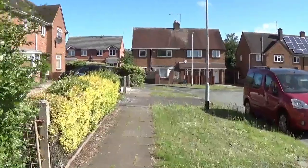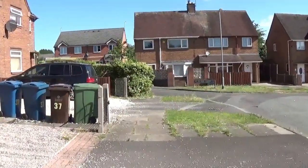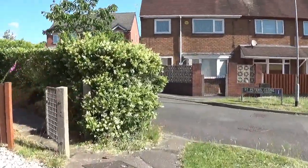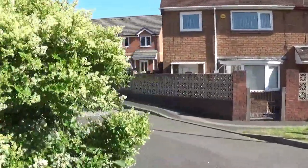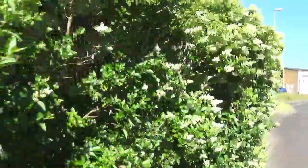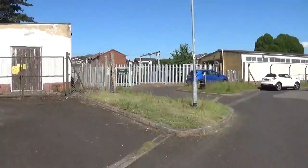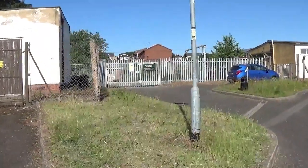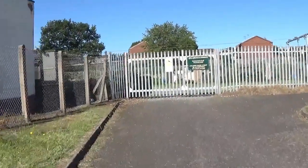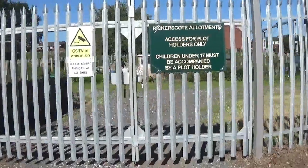As you can see, I'm not that far of a walk because I am literally almost there. Round the corner. This privet edge is nice. The smell is lovely, and as you can see and hear, no doubt loads of bees. And here we are. Here's my allotment site. So I'll bring you back when I've got the gates open.